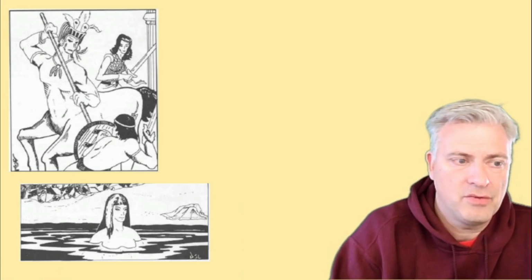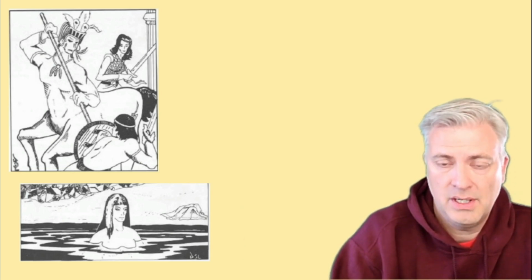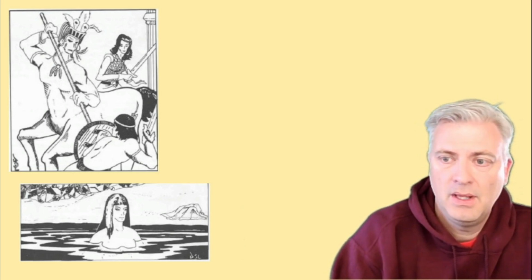And then these are from the monochrome version of C1. And that one had a booklet of illustrations you could show the player characters, and so he did several illustrations for that as well.